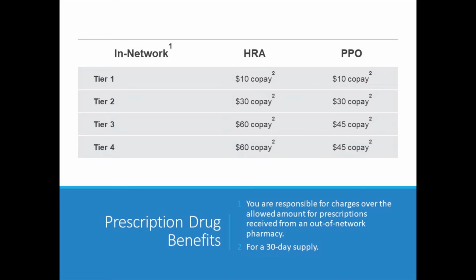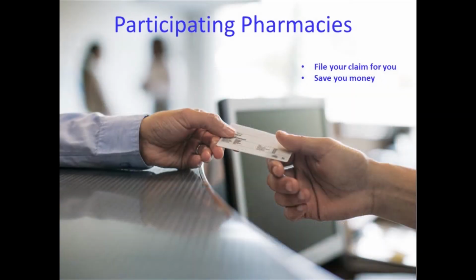Just to remind you that it's really important to shop around and to ask your doctor when possible to fill your prescriptions using generic coverage and generic prescriptions, so that saves you money and you get to pay that Tier 1 as opposed to a Tier 2 or 3. The importance of shopping around is that not all pharmacies charge the same amount for the same drug, so you want to make sure that you're getting the best deal possible and potentially saving yourself some money.